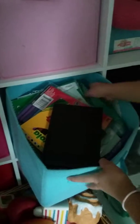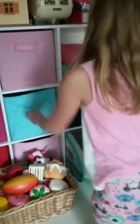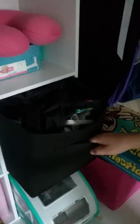In here are a bunch of my writing stuff, markers. In here is not writing stuff at all. It's actually very entertaining stuff. It's all of my blind bags or erasers. You want me to do a separate video on that, or a video on what's in this drawer? You guys are welcome to comment. It'll take too long to do all this.